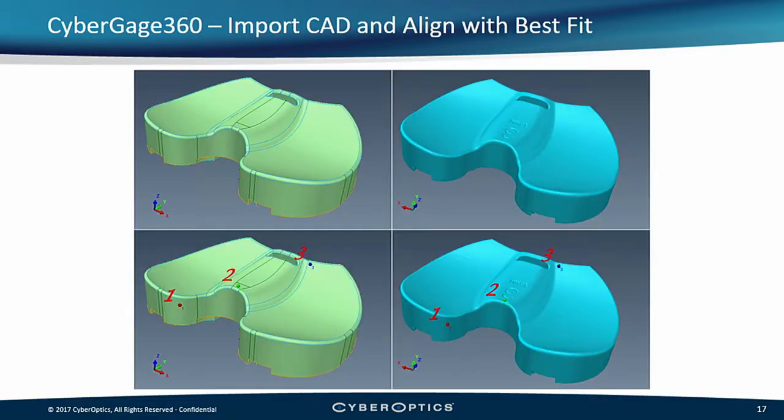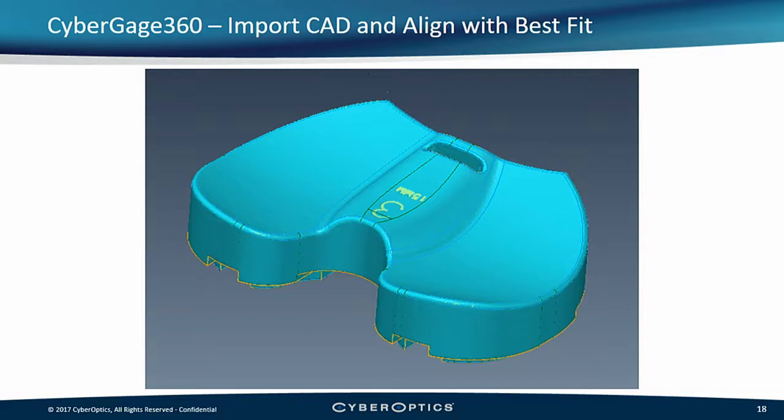Once we have that scan data, which is on the right hand of this screen, we are going to do a point pair alignment, and that tells us for future scans how to align the scan as the part is on the glass table to the CAD model that's in the coordinate space that you want. So we do a 3-point alignment or a multi-point alignment, and then the scan and the CAD are matched up.